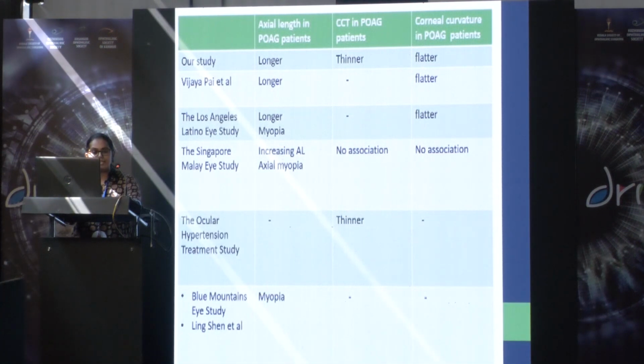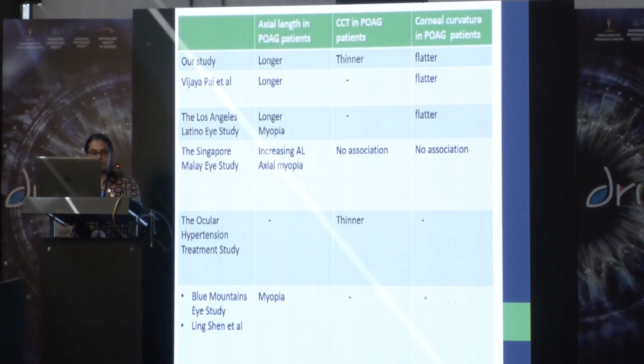The Los Angeles Latino eye study suggested that patients with myopic refractive error, longer axial length and flatter cornea were at high risk of developing primary open angle glaucoma. The Singapore Malay eye study suggested that patients with axial myopia and increased axial length are associated with primary open angle glaucoma. In the ocular hypertension treatment study, no association was found between myopia and primary open angle glaucoma, but it was disclosed that thinner central corneal thickness may be a predictor for development of primary open angle glaucoma. Other population-based studies such as the Blue Mountain eye study and a study by Ling Shen et al. also suggested that myopia is a risk factor for primary open angle glaucoma.